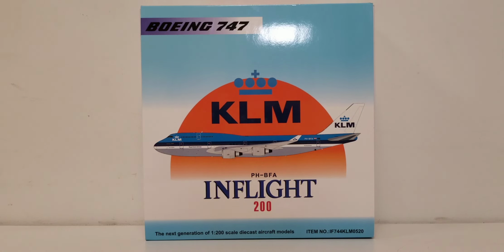All right, everyone, let's take a look at the front of the box. Starting at the top, you see the aircraft type, the KLM logo, the computer-generated picture of the aircraft, and the registration ship number. Of course, you know Inflight made this model, as well as the next generation of 1/200 scale die-cast aircraft model information, as well as the item number information you see at the front of the box.